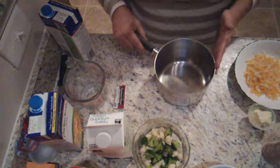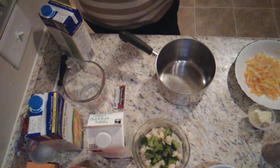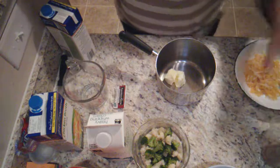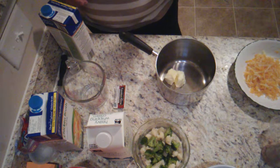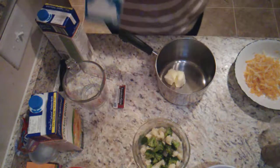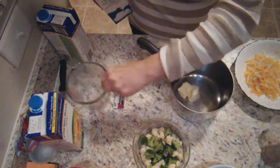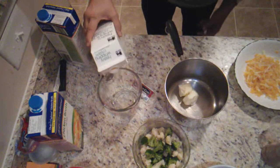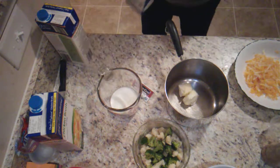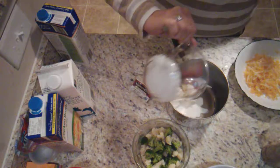Then, in a smaller pot, we're going to take our butter, and then we're going to add in our heavy whipping cream. And we're going to just need 2 ounces since I'm doing the half recipe. So 2 ounces is about 1/4 cup, so halfway up between. There, put that in there.